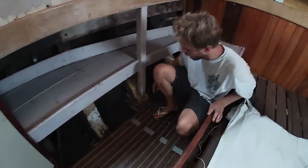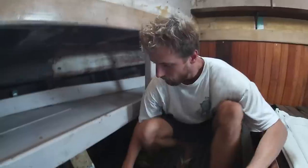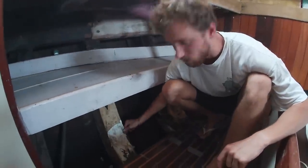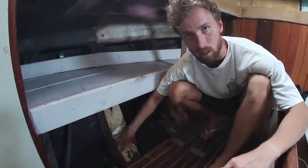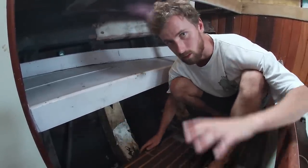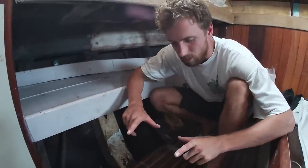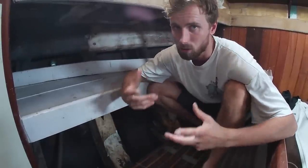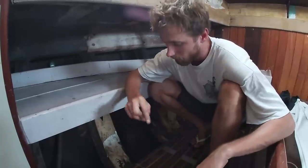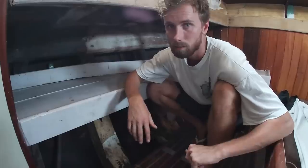Have a look at the size of these frames, right? The massive advantage, everything that is wood in this boat was covered, so I'm going to also expose all this wood. It's quite solid. So anyway, the advantage of having frames this big is if there is rot, there will still be a lot of good wood left over for structure. The disadvantage is, if you want to replace one of these, it requires a lot of wood to replace.